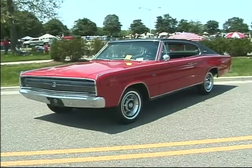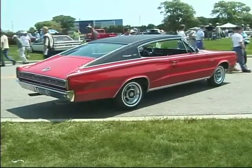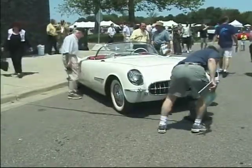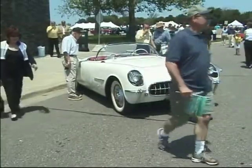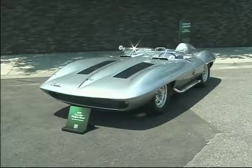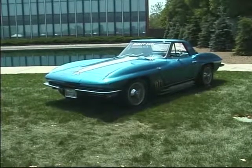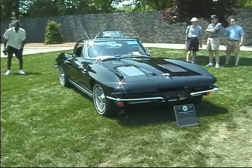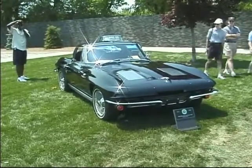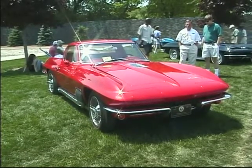1967 Dodge Charger. This is a real fastback model. The backside of this Charger with this fastback. 53 Corvette EX122. 1957 Corvette convertible. 59 Corvette Stingray Racer. 1963 Corvette Harley Earl. 1963 Corvette Z06. This was a split window Corvette. 1964 Corvette New York World's Fair car.